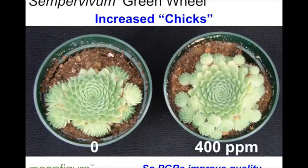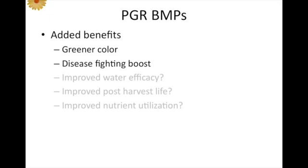You can also increase the number of chicks or offsets. And so here with 400 parts per million, on Greenwill, we had about a 4x increase in the number of chicks. It fills the pot out better. It's a better looking product for sale. And if you're a propagator, you have more chicks or pups to take off and use for your next line of propagation. So again, you can affect the overall plant attributes by using some of these PGRs.